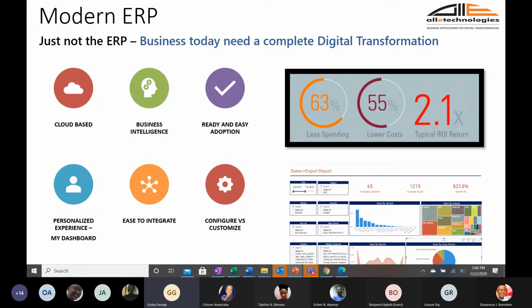It should be ready and easy to adopt. Earlier, ERP projects used to take years together. Now people do not have so much patience anymore. They want something that can be rolled out very fast. And if you look at the last column, configuration versus customization. I remember when we were doing ERP, let's say 10-15 years back, people would say, oh, my process is so different that you have to customize everything, and it will take years to do a total custom development based on the customer's requirement. But today people are going the other way around.